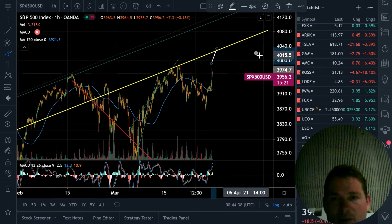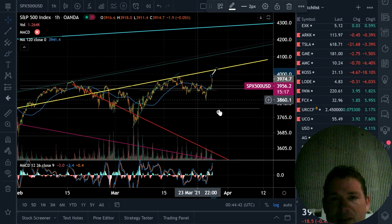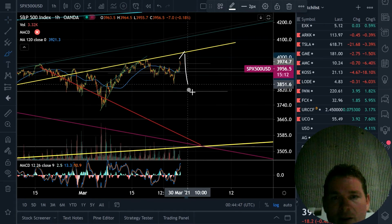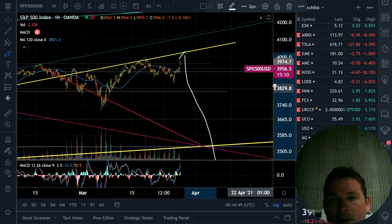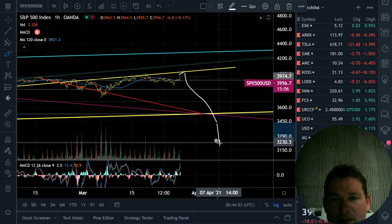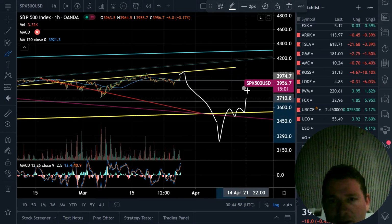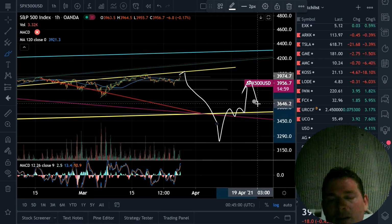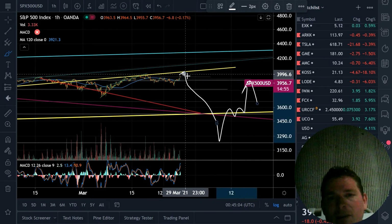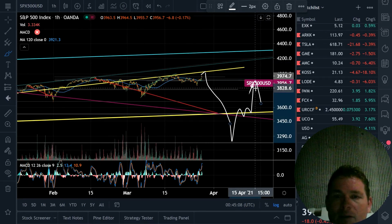I guess the most dramatic bear scenario is you get up and backtest the channel, and then you come down here to support, and then you even stab through it, and who knows, stab all the way down to the previous neckline or something, maybe, and then bounce up, and then rally.